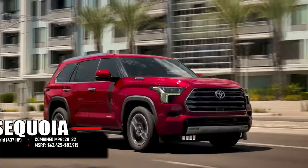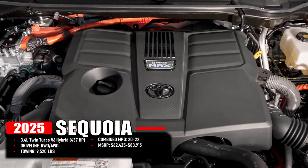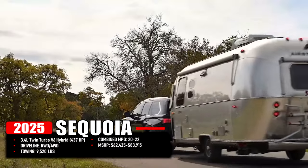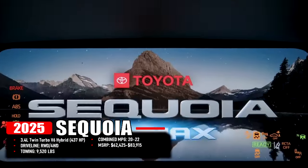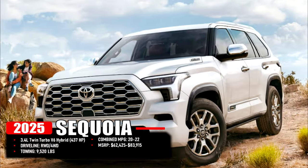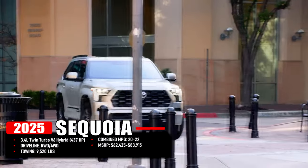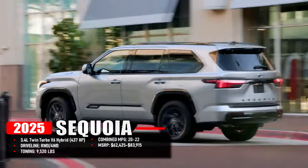The 2025 Toyota Sequoia is a full-size SUV that packs a punch with its twin-turbo hybrid engine, making 437 horsepower. Oh yeah, it's got the power. Whether you go rear-wheel drive or four-wheel drive, this thing still gets a respectable 20 to 22 mpg combined. But hold on to your wallet, this big boy starts at $62,425 and goes all the way up to $83,915. Yikes! But hey, you get a solid mix of muscle, efficiency, and tech for your hard-earned dough.